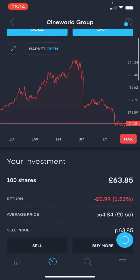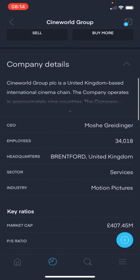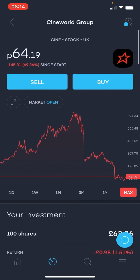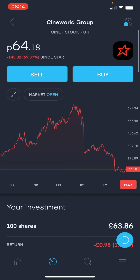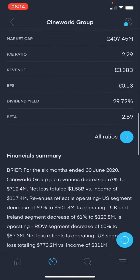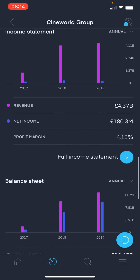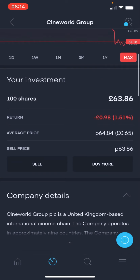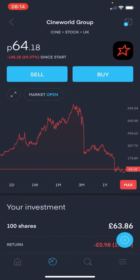So personally, I feel that was an underlying factor, and I do believe it may not return back to the mega highs of £6, £7 a share from 64p, but I do believe it will probably return to £3 or £4 as soon as they open. So I plan to actually put a little bit more money into here, but we shall see. Hopefully they do open again, and I reap the rewards for that.